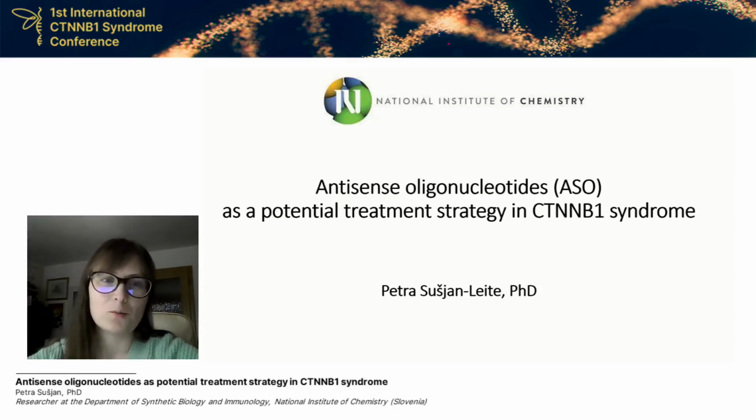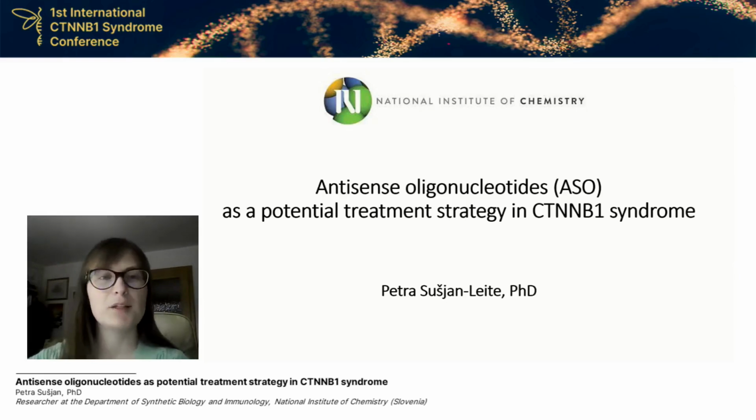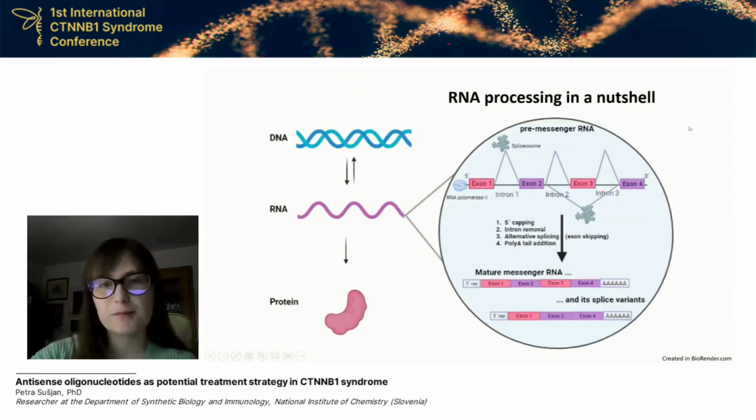In our smaller group within our lab, we are trying to come up with RNA targeting strategies. And particularly today, I would like to focus on one of these strategies, namely the antisense oligonucleotides and their potential in treating the syndrome. So let's start with the basics.